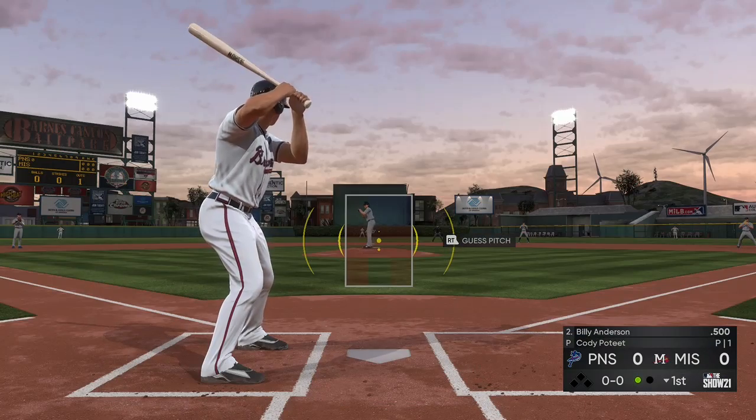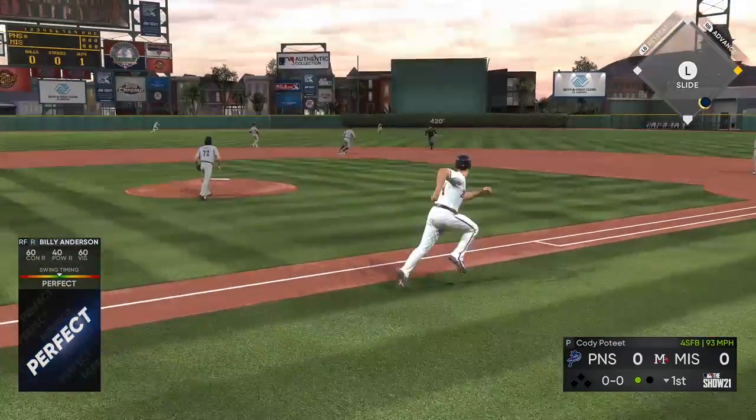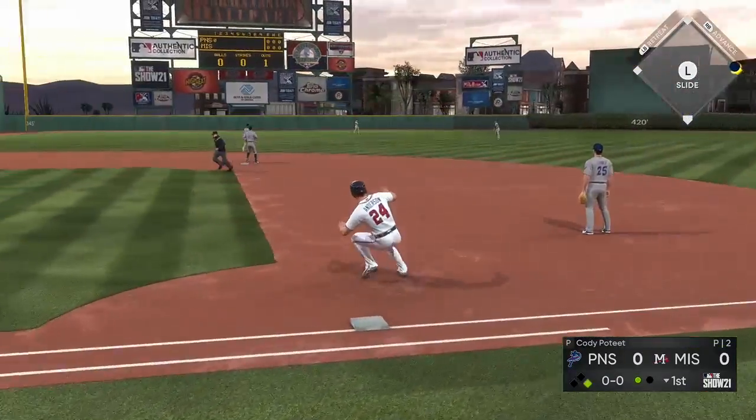Anderson. Anderson, line drive, base hit into center field.